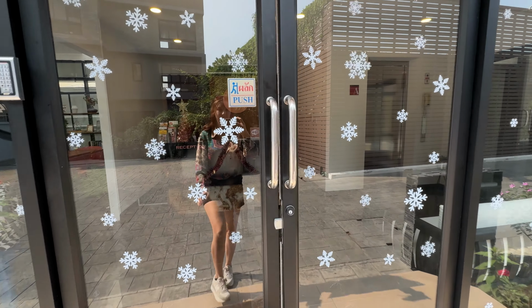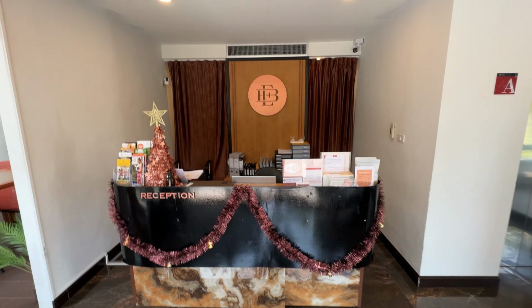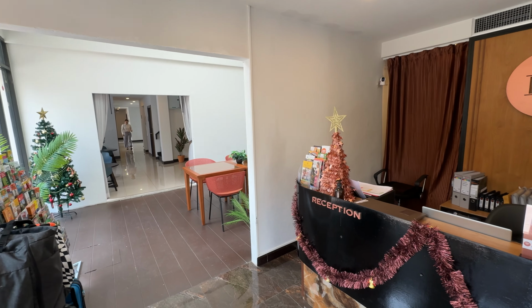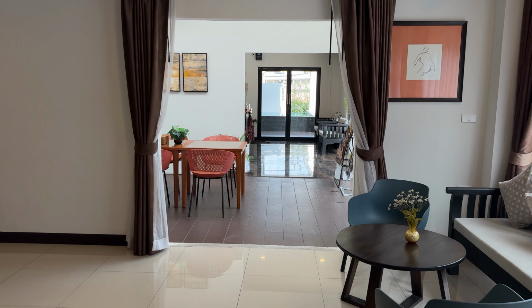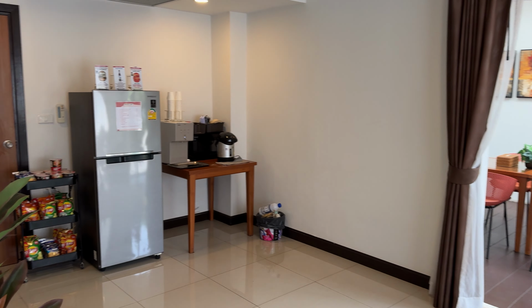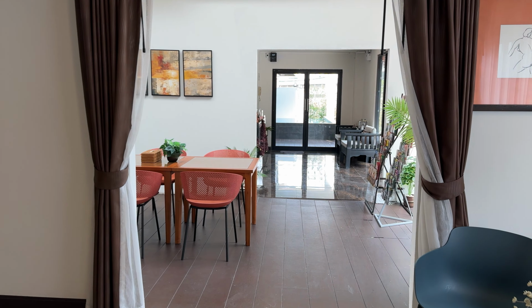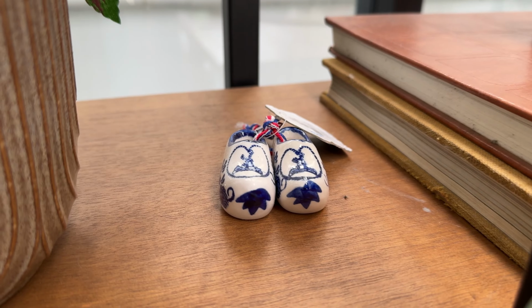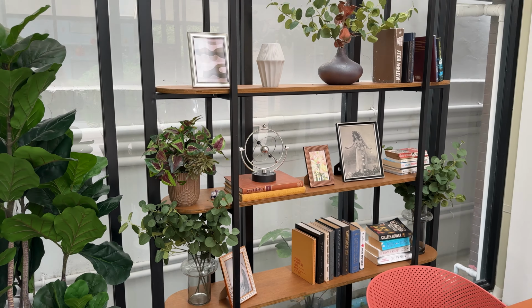Upon entering the building, you step into a small reception area. If you take a turn to the left, you'll find seats where you can relax. You can purchase the drinks and snacks that you see here from the hotel. We also found a very nice Dutch souvenir that looked very familiar to us.